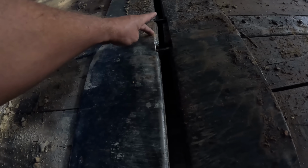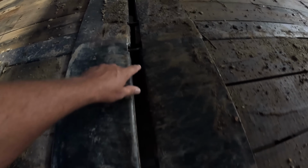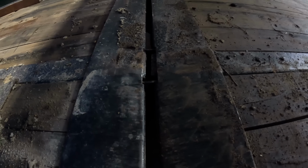It's like 3x3 angle iron, and notch it out, span that right there, and go across here on each side to kind of carry that weight where it was notched out, where it can pivot, and hopefully that'll keep from bending and over time sitting there tearing that metal back. So we'll see how well that works.